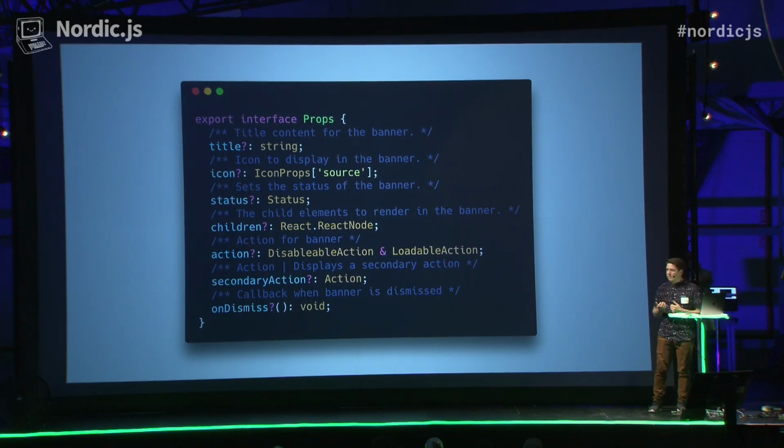So this is really powerful. It allows us to define the shape of all these props, no matter how complex they are. It allows us to share these more generic types across components as well. Also, you notice we add a comment above each of the props here. And we actually use this to automatically generate the documentation in the style guide.